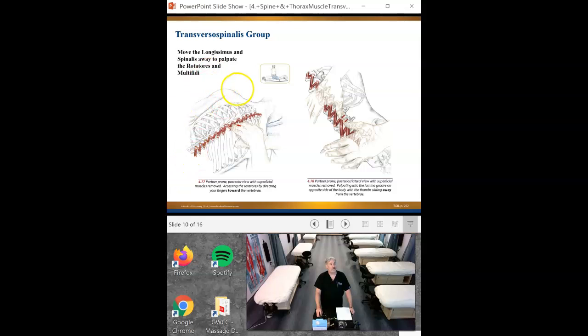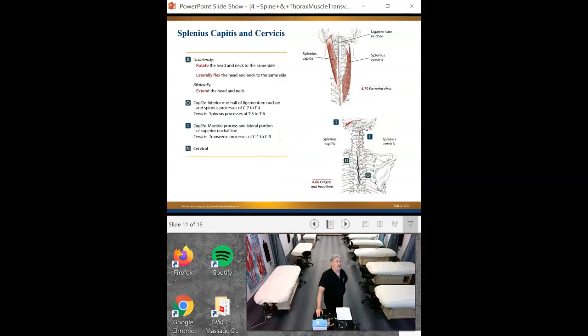So I try to actually pretend like I'm pulling away the longissimus and spinalis so that I can get into them even deeper and kind of pull it out laterally and kind of dig into that lamina groove to get into these guys. Okay.